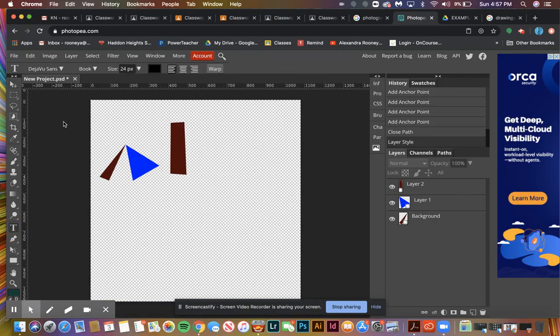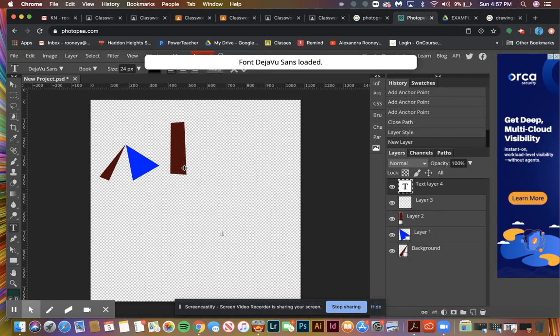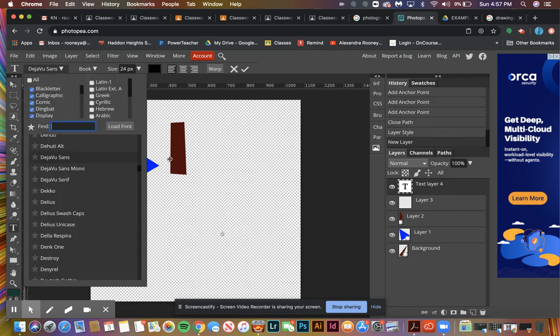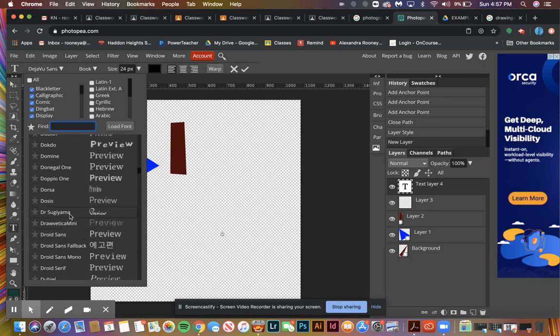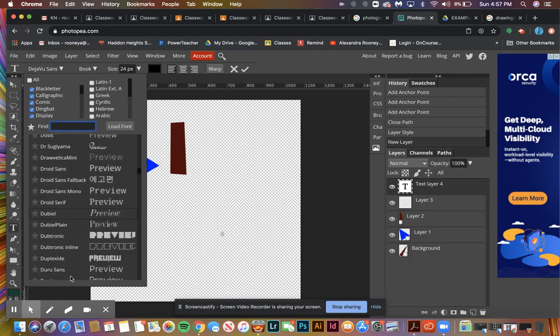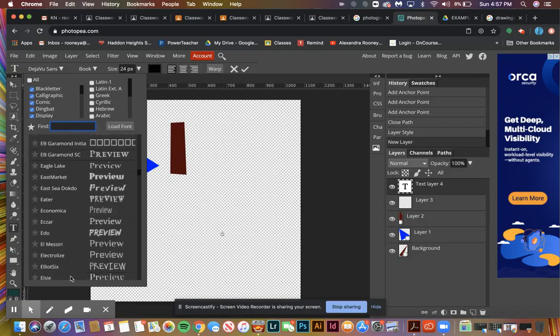Now you can also use the text tool, but if you're using the text tool, get creative with it. So I'm making a new layer, waiting for it to load, looking through the fonts that I like. The reason why I said use the pen tool is because you can be more creative than what they have here. And if you're only using like your initials, you may want to do that. It might be a little bit better.